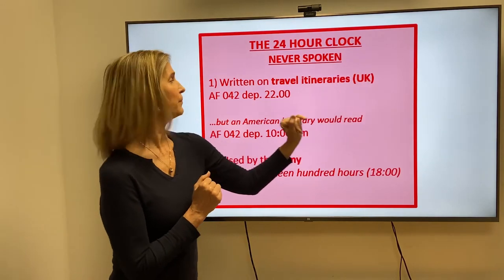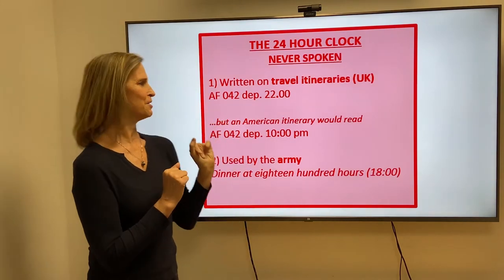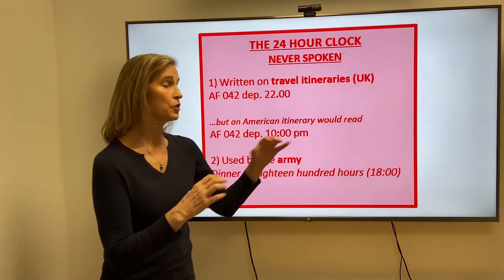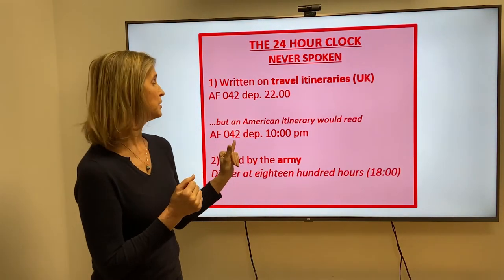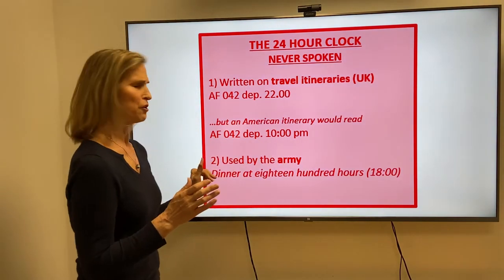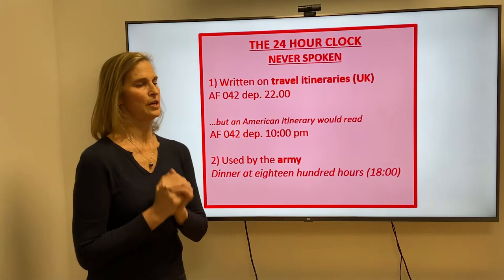Okay, so, to understand this a little bit better, we know that we can see this written on travel itineraries, especially in the UK. Okay, so it's written on a piece of paper. For example, Air France, flight 042, departing at 22 hours. But an American itinerary would read Air France, flight 042, departing at 10 p.m. I also mentioned that the army uses that. For example, dinner at 1800 hours. A bit strange for us.